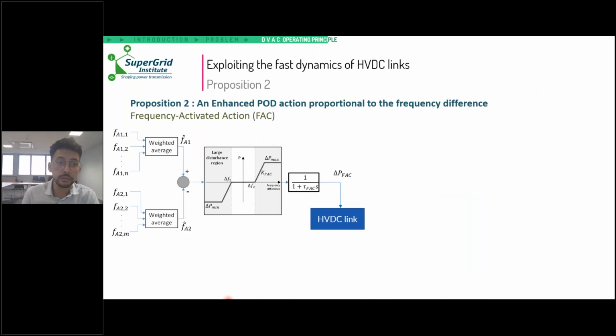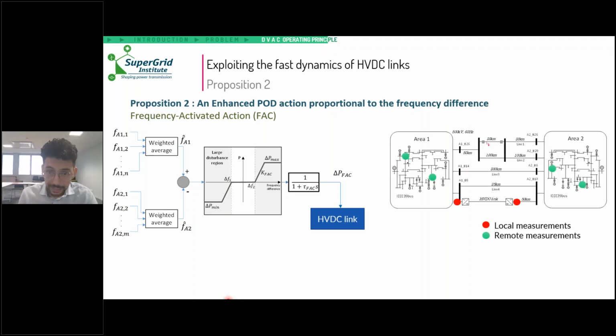Then we have another proposition. In case we cannot detect the problem, we only observe that the system is moving after some event. We cannot identify this event, but we can still do something, right? What we proposed is, instead of taking measurements of the frequencies at the points of common coupling of the converters of the HVDC link, we can go inside the different areas to take measurements of these frequencies, and then we have more information about the oscillation. And if we have more information, we can apply, let's say, more aggressive and more efficient control actions also. So we take the measurements of these frequencies, we can calculate an average frequency of each area, and then we apply, of course, a gain.